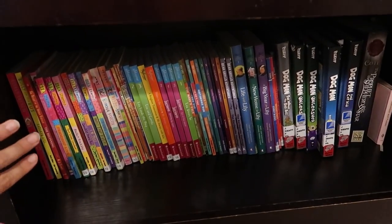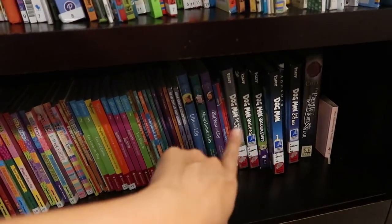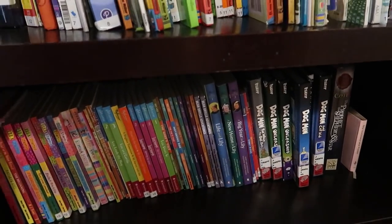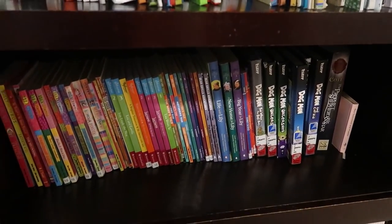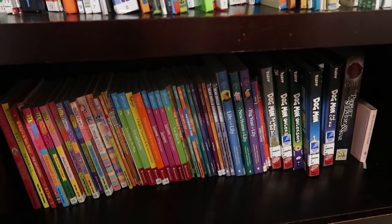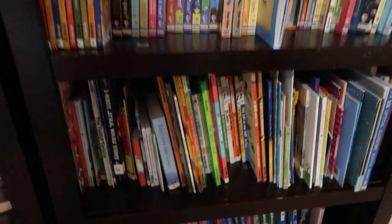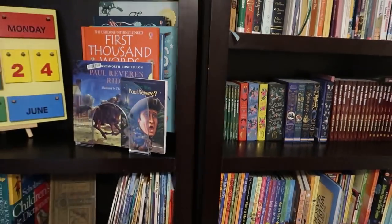Oh, we didn't steal that from the library, by the way. That was a used book set from online. But these are all of the chapter books that I don't assign. The kids just like to read them, so that's what's down there.